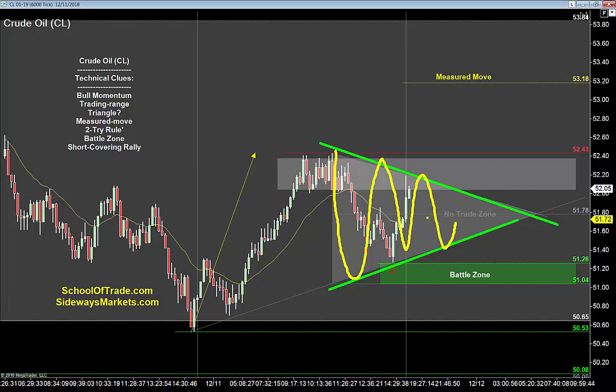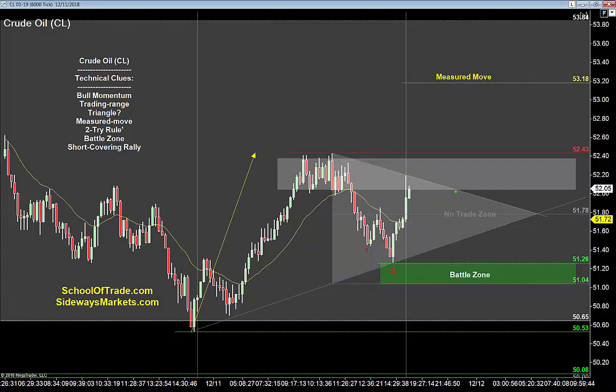So what we have to do is plan for either 1, we go back through the high, 2, we go up to the high and bounce off the high, or 3, we pull back and look for the buy from there. There are ultimately 3 different scenarios that we're looking for. Again, I expect this to be a range here.